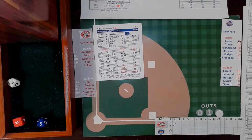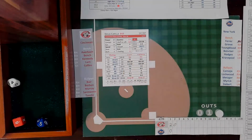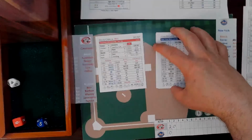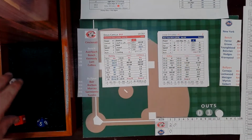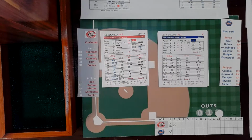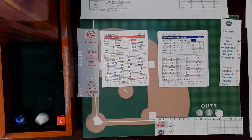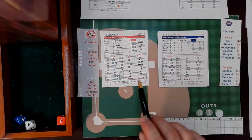And leading off for the Mets will be catcher John Stearns. Stearns will lead it off. He'll be followed in the order by Mazzilli and Valentine. We get a 291, and that's a split chance against a right-handed hitter.